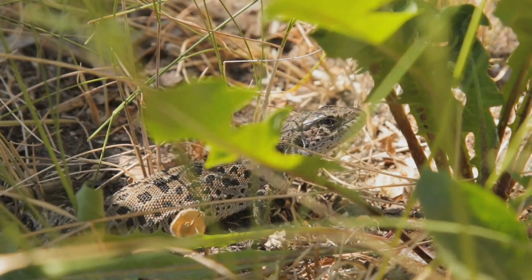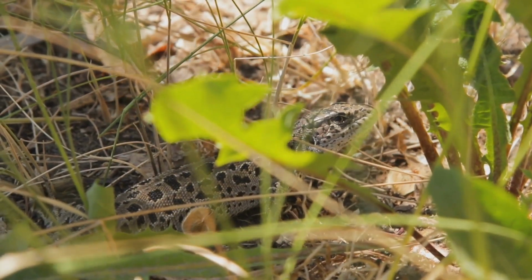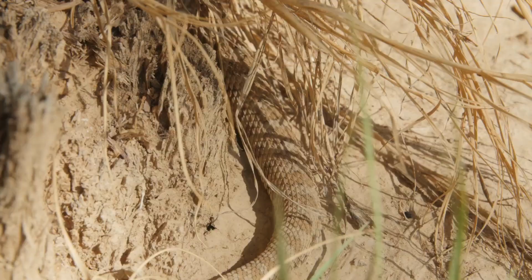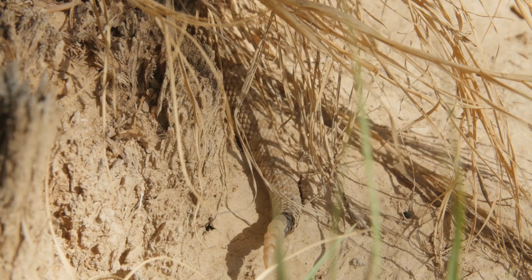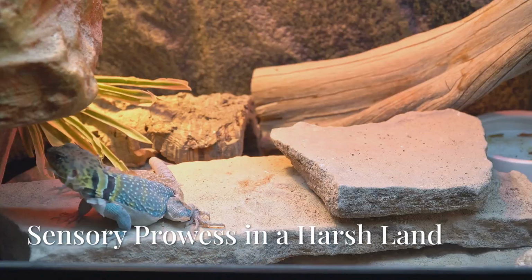Some species have taken their survival strategy a step further, evolving the ability to mimic the appearance and behavior of other more dangerous creatures. By imitating the appearance or movements of venomous snakes or insects, they create a convincing illusion that deters potential attackers.